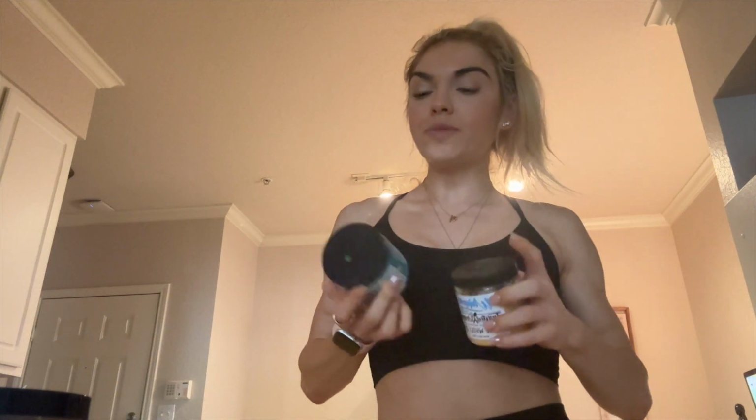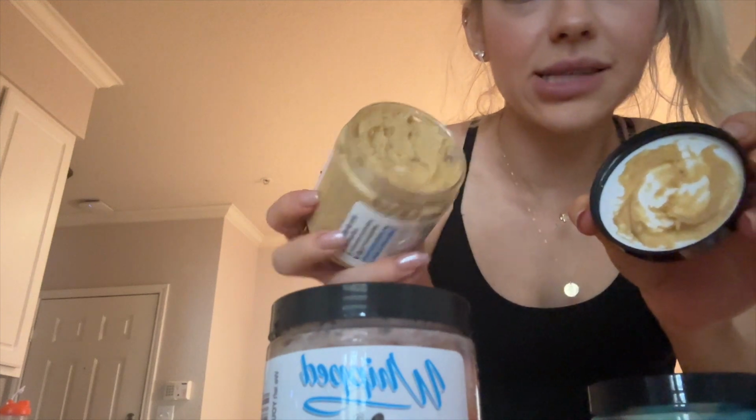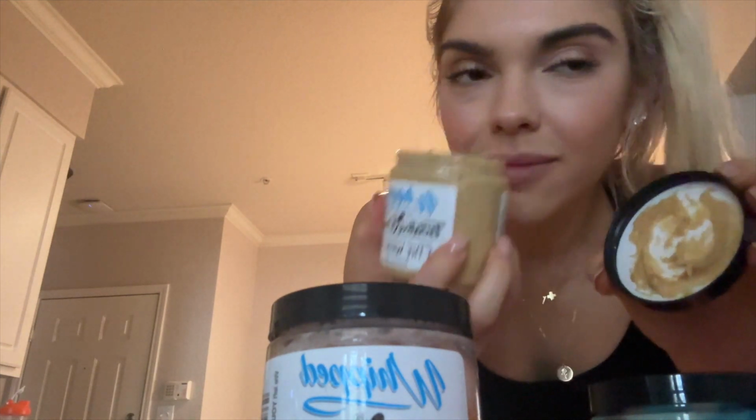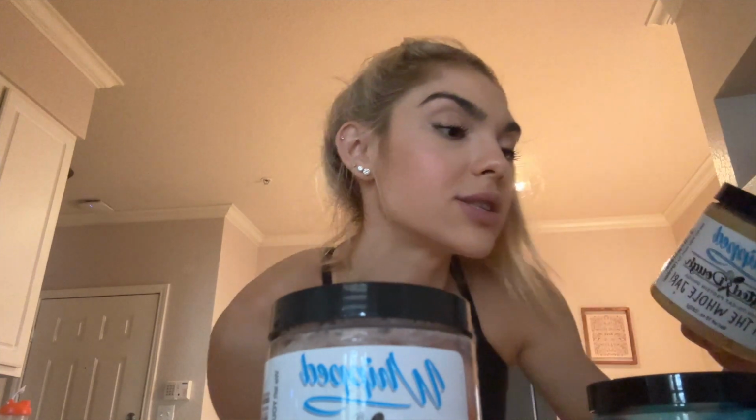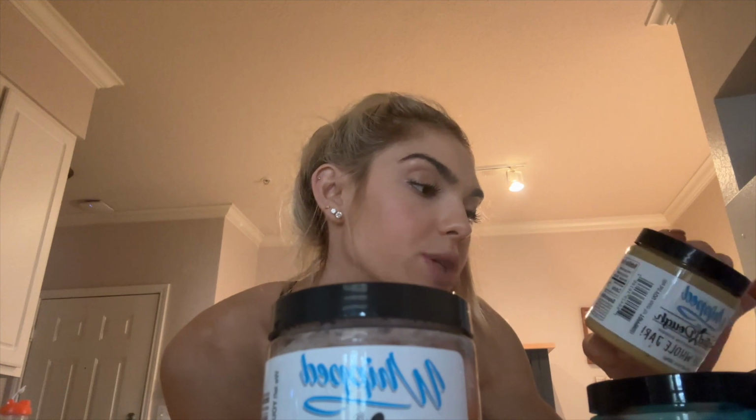I ordered. So I got cinnamon churro, birthday cake, peanut butter M&M, and Cookie Monster, which is just like cookie dough. But you can see it's just like this consistency. It smells just like cookie dough. But the macros without the toppings are 196 calories, 4 grams of fat, 20 carb, and 20 protein. You just pop it in the fridge and then take it out, thaw it, and eat it.